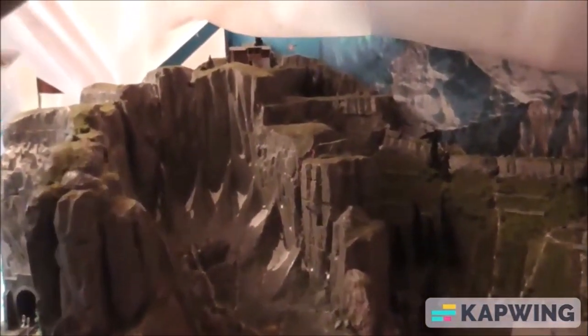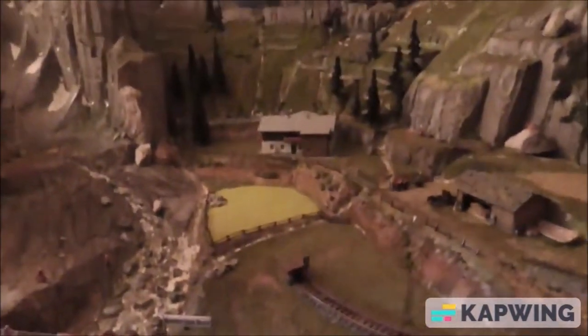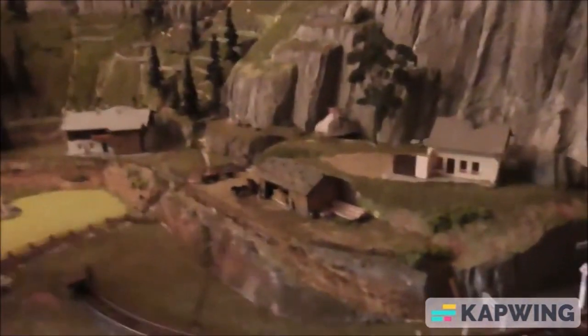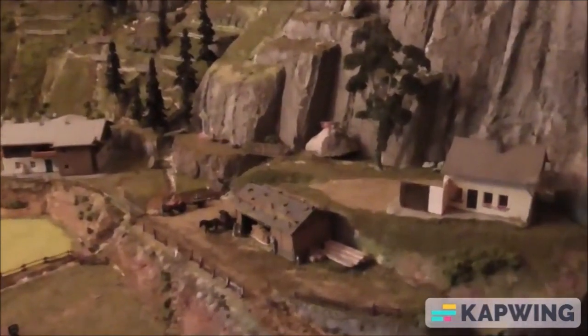Yes, you must tell me whenever. Wash day, you see all the clothes hanging out on the lines. Oh boys, those are the wee huts up in the mountain. Yeah, that's fantastic. My goodness, the amount of detail you've got in there is amazing. And bales of hay cut, there's freshly cut grass, first cut.